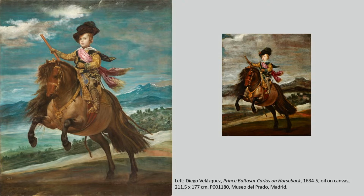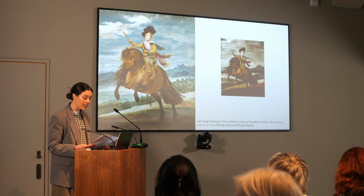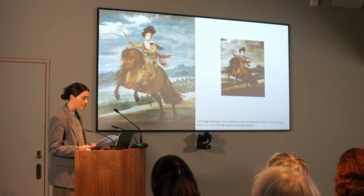We can see that landscape dominates the background of this painting. And we have mountains topped with snow, possibly of late spring, particularly on the right-hand side there. And these would have been recognisable as those of the Guadarrama Mountains, which would have been visible from the Buen Retiro Palace in which this painting was displayed. And again, the mountains, of course, become another reminder of the far reaches of Baltasar Carlos's future empire. Yet, he was never to inherit the Spanish kingdom, dying from smallpox at the age of 16 and heralding the eve of continued power struggles over the Spanish throne.